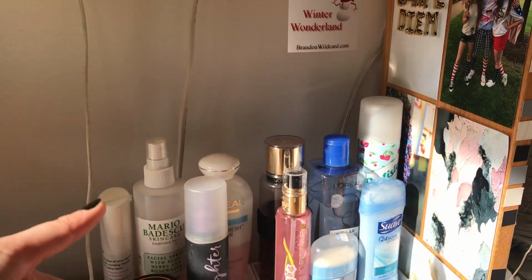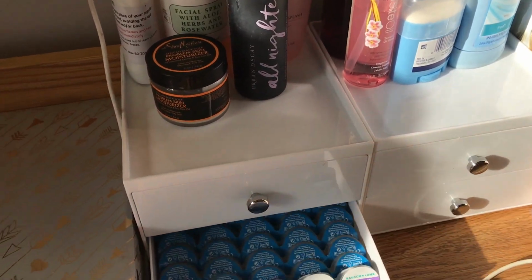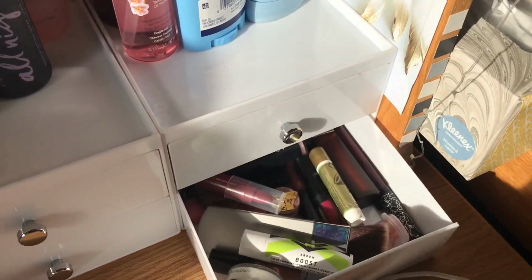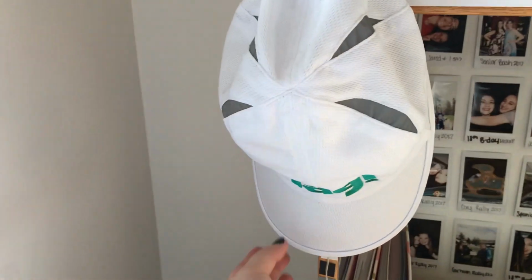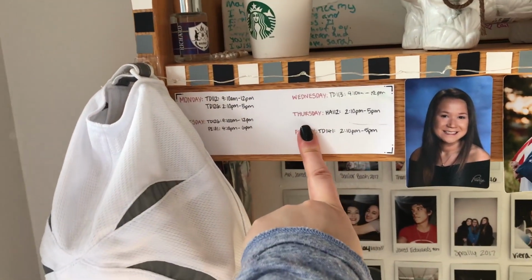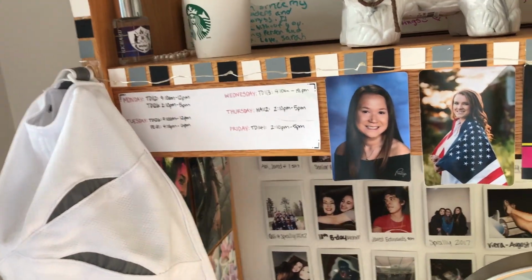This is like stuff that obviously won't fit in these drawers, but I have just a bunch of stuff in here. These are all my contacts. I have eye stuff in here and then lip stuff in there. And then on top, this is the hat that I have for WEG because I walk dogs, in case you didn't know. This was my schedule, but it's no longer my schedule since, you know, school's over.